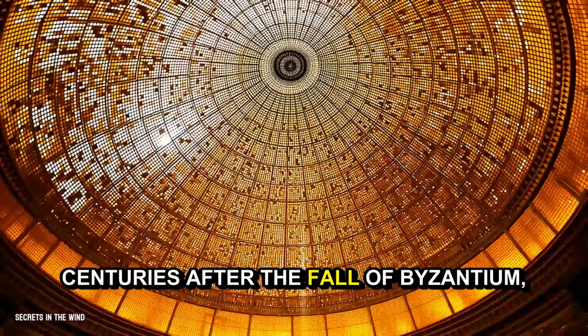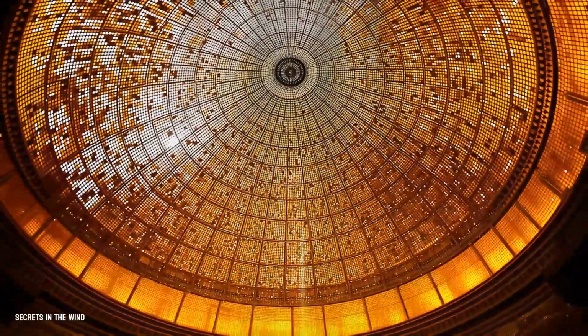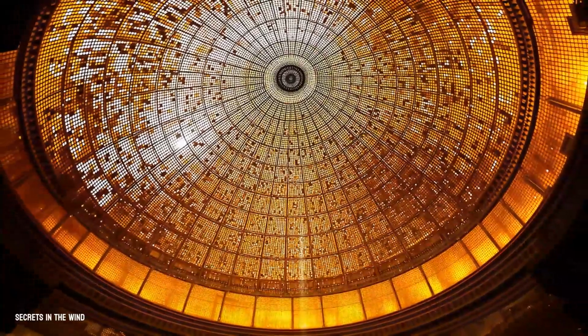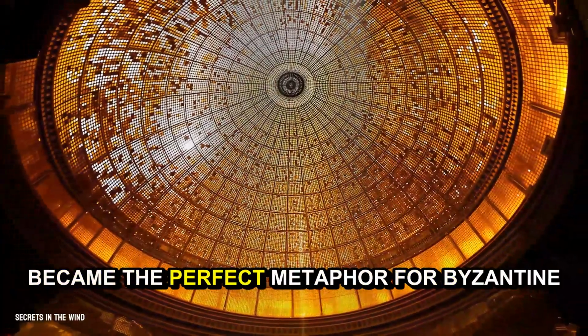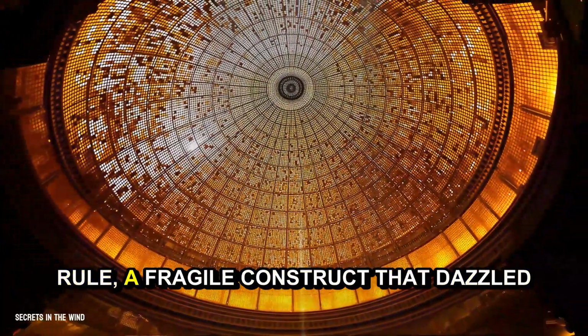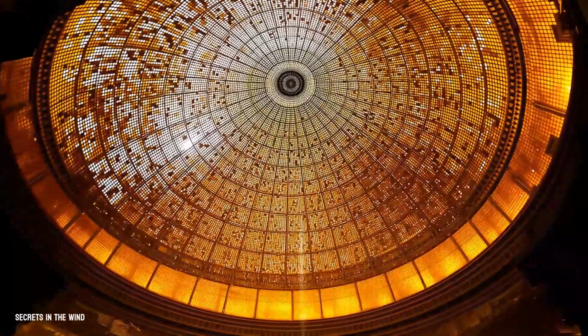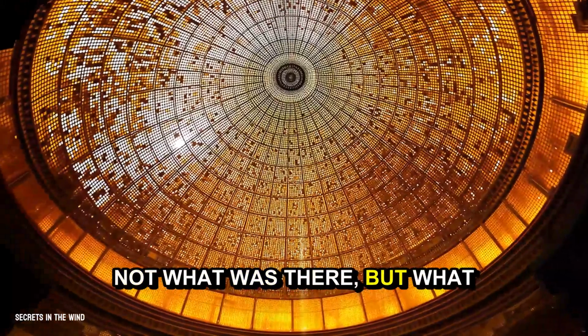Centuries after the fall of Byzantium, visitors still gasp at Hagia Sophia's golden aura, proving the illusion outlasted the empire that crafted it. In a way, those glass tiles became the perfect metaphor for Byzantine rule, a fragile construct that dazzled the world by bending light to its will, convincing generations to see not what was there, but what they desperately wanted to believe.